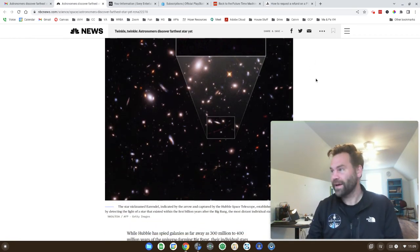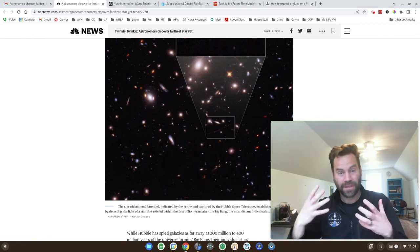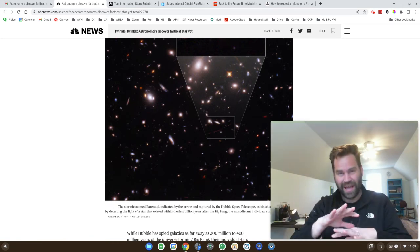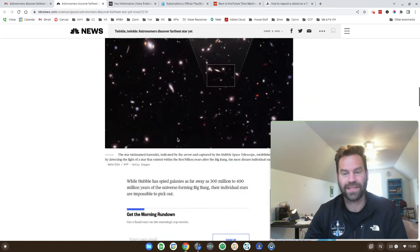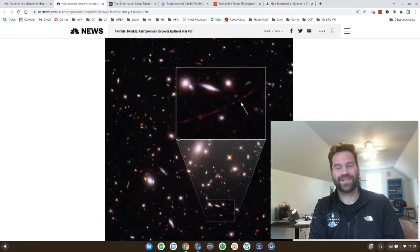It's almost like taking a blurry lens, right, and magnifying an image. Most of the time, because it's gravity that's doing this magnifying, it's a very messy and smeared out image of what's behind there. But in this case, it says in the article they got lucky that they were able to see this individual star. So there's a lot of cool stuff happening in this story and in this image.